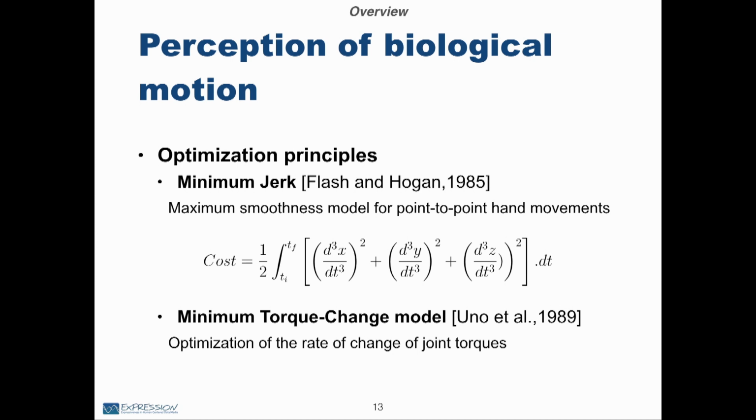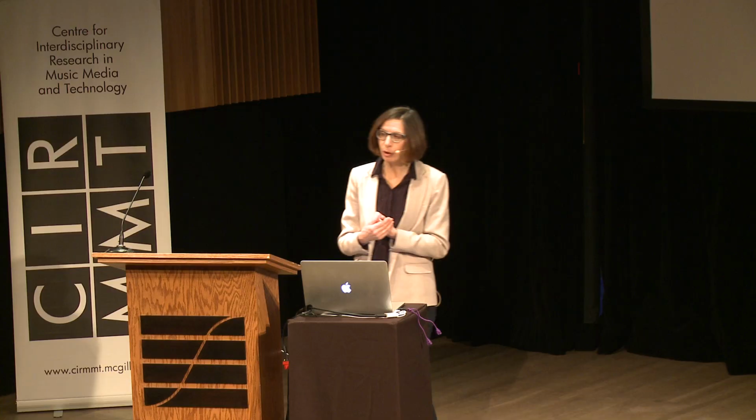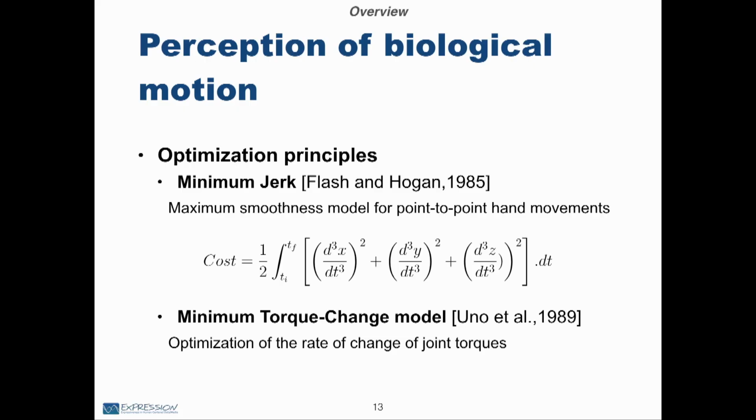In contrast to this model, other researchers postulate that movement optimizes not a kinematic quantity, but the rate of change of joint torques. Finally, these researchers also show that the power law from Viviani, the minimum jerk from Flash and Hogan, and the last one from Uno and Kawato have the same cause, in fact. They come from the same physical model.